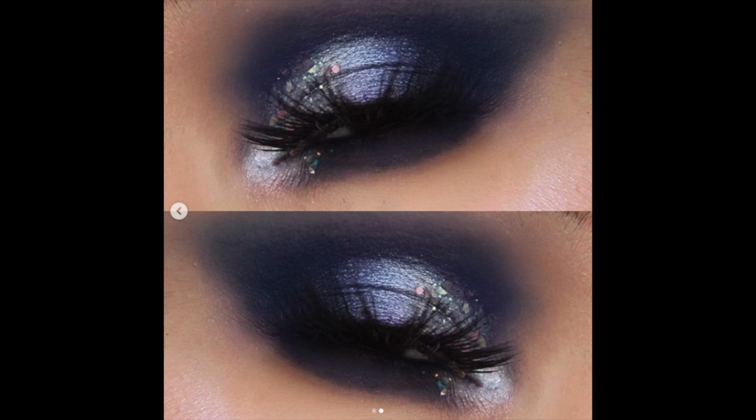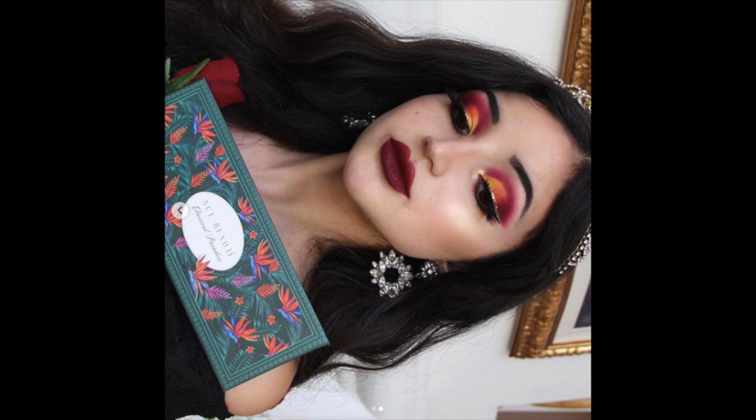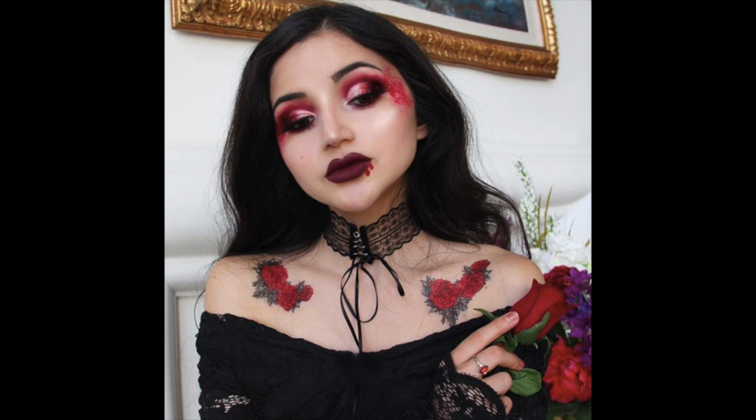The shimmers are fine. They're not the best formula ever, and I don't think that they're anywhere near the caliber of the JUVIA'S Place shimmers or the Huda Beauty ones, but they're okay. The reason I'm including these ones is because of the mattes. These mattes blew me away. I honestly was not expecting anything super transcendent, but these, again, layer very easily, so it's easy to create very colorful looks.